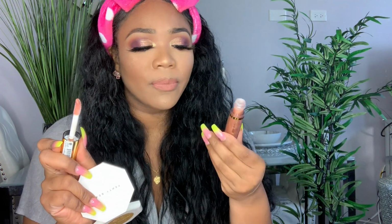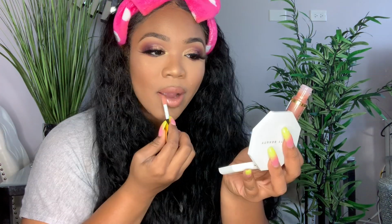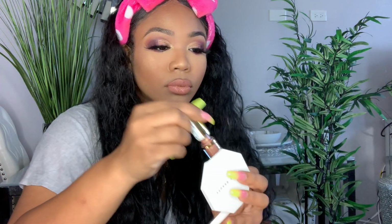I really like these in their drugstore. I think they're $7. It's called the Keep It Full Nourishing Lip Plumper, but the applicator is really, really nice, and they're so glossy.